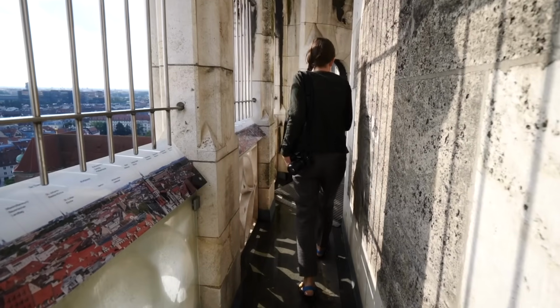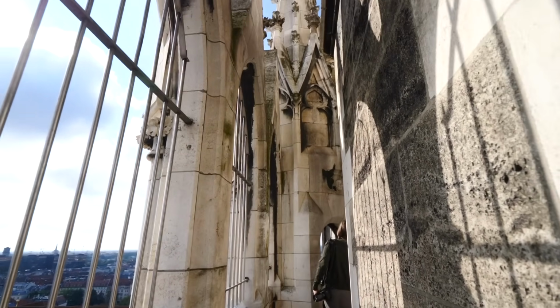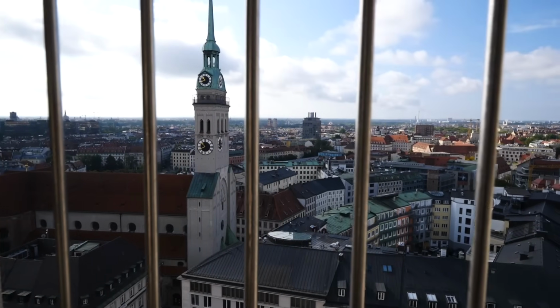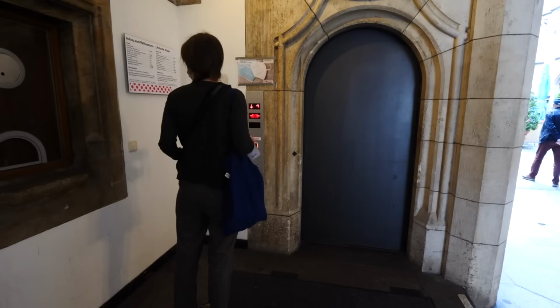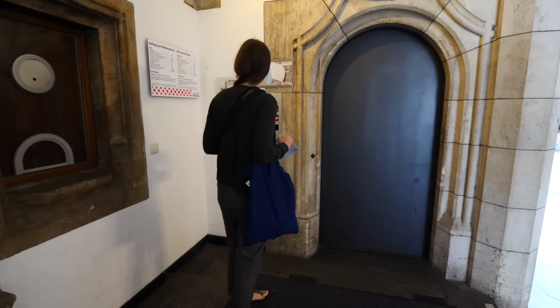The following day, we decided to go in search of some epic city views, which is how we ended up at the Neues Rathaus, or New Town Hall. The main tower has a height of 85 meters and can be accessed by visitors via elevator.